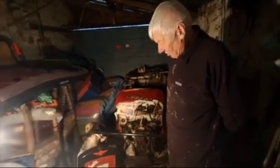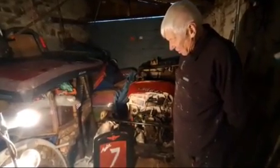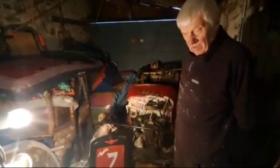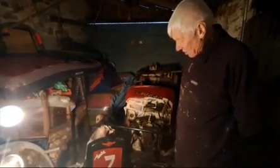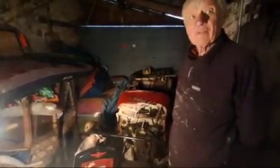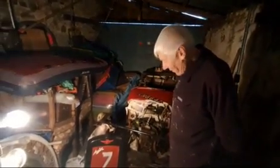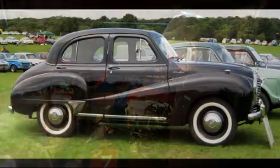And I had an uncle that used to buy them, if he had to buy them, for £1. After the war you couldn't give them away almost, and he used to do them up and sell them for £5. Tidy profit. And out of that he bought an Austin A40 Somerset.